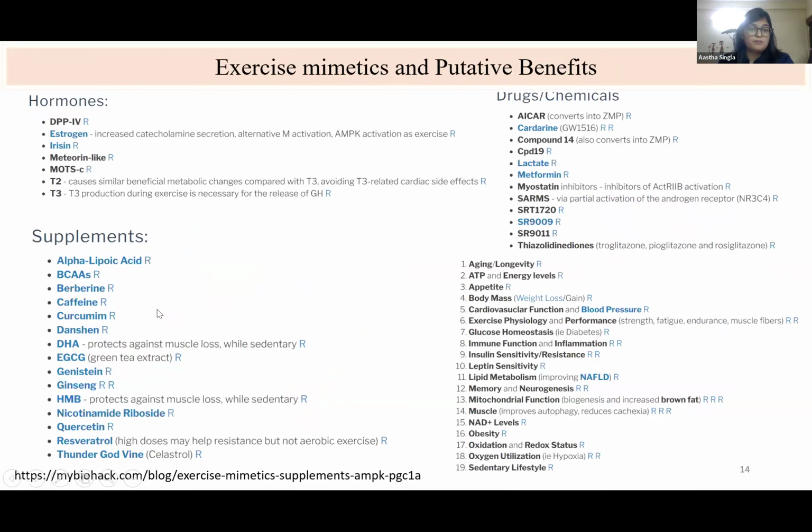And these are just some of the exercise mimetics that are already available in the market. Some of them are curcumin and berberine, which are plant derived, and ginseng, etc. Some of this we were discussing earlier. These have been shown to elicit positive effects such as improved lipid metabolism. So it could prevent the increase in obesity that could happen with plantar fasciitis, and also have positive effects on the brain and body mass overall, and help manage obesity.